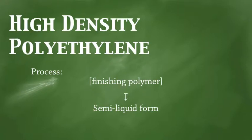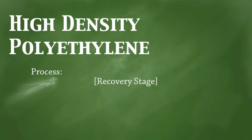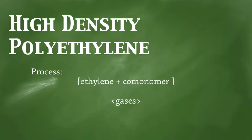Afterwards, a similar procedure is carried out. However, this time the finishing polymer will be in a semi-liquid form. Lastly, we've got the recovery stage. In this stage, ethylene reacts with the comonomer as gases, leaving the resulting HDPE in the form of powder.